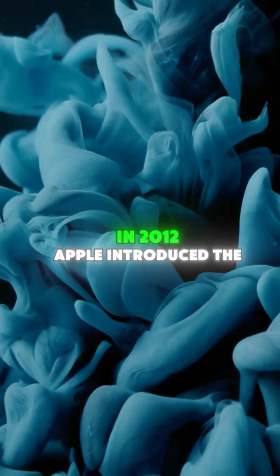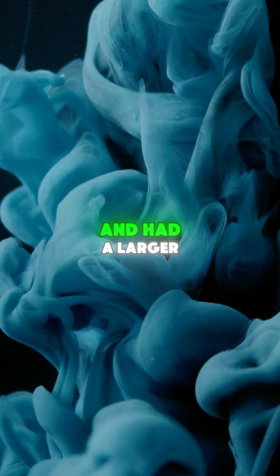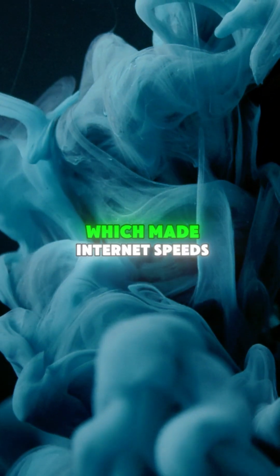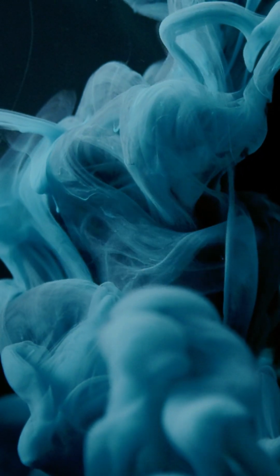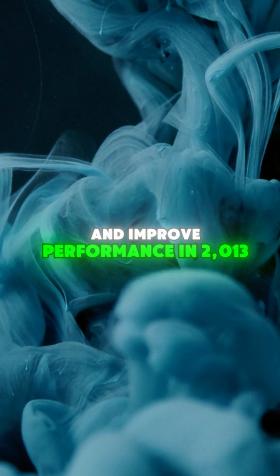The evolution, iPhone 5, 5S, and 5C. In 2012, Apple introduced the iPhone 5. It was taller than previous models and had a larger screen. It also supported 4G LTE, which made internet speeds even faster. The iPhone 5 was well received for its sleek design and improved performance.